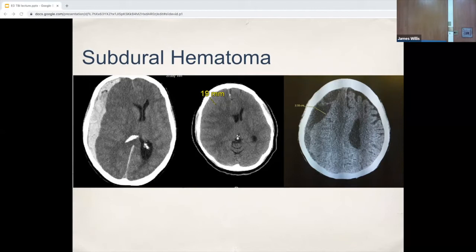So you can see where the radiologist marked it for you, but what you want to remember is it's isodense to the brain itself. So if you're scrolling through quickly, you're not going to see that color change that you're used to. And so what you're looking for are other signs like the midline shift. You can see the ventricles are shifted over. You can see the uncus is being pushed down, but certainly definitely easy to miss.